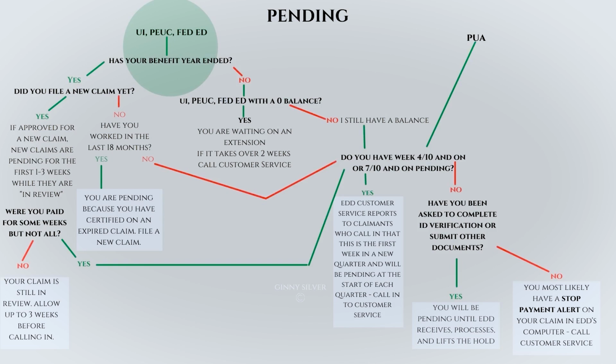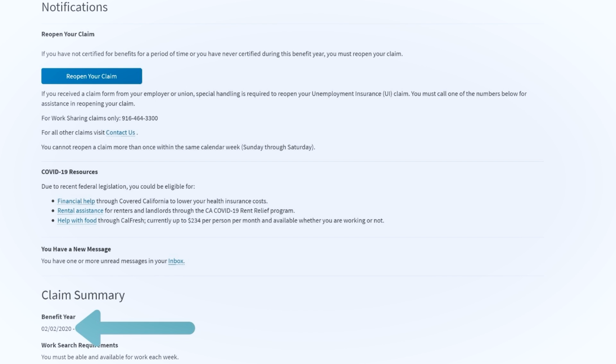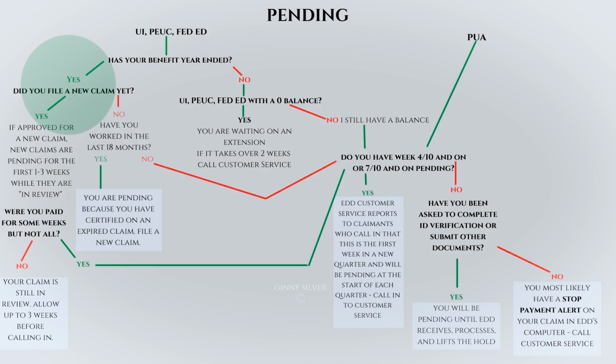Now, if you're UI, PEUC, or FedEd, has your benefit year ended? The EDD has recently changed their benefit year end requirements. From UI Online, locate your claim start date. Count 12 months out after that claim start date, even if it states on extension in UI Online. If you have reached the end of 12 months worth of benefits, then you have reached the end of your benefit year.